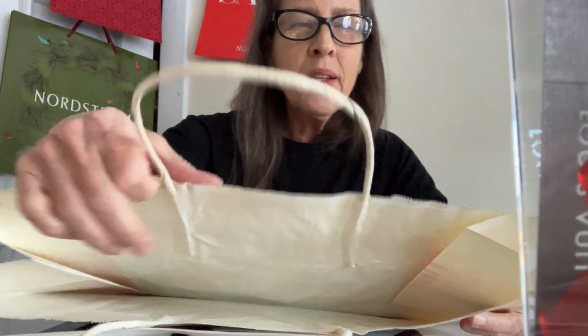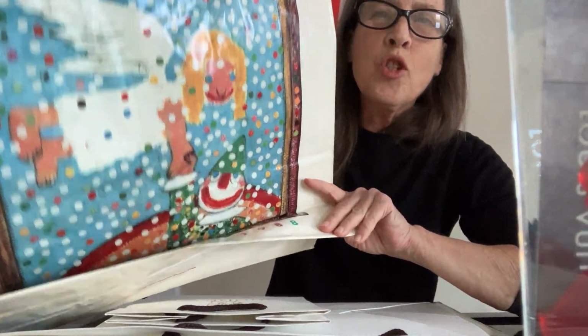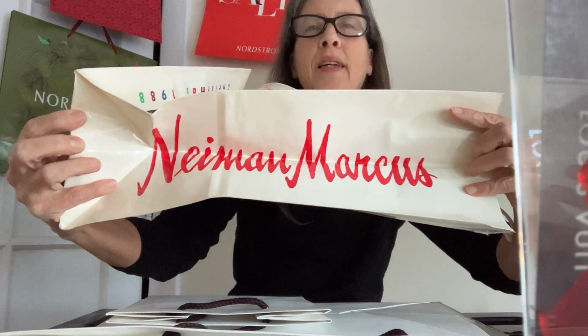The paper, at that time, nobody was doing fancy bags, I don't think. What's fancy is that there's some gloss, okay? It's shiny. But, and look, you can see they have their name across the side.